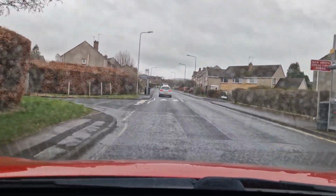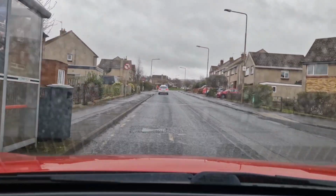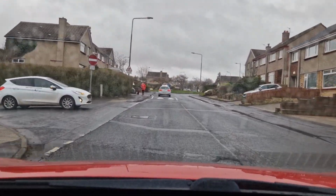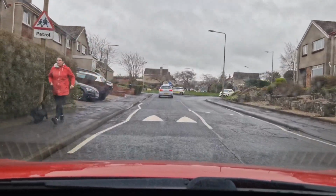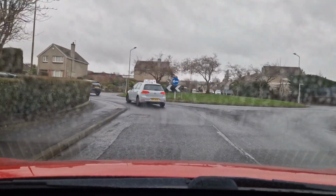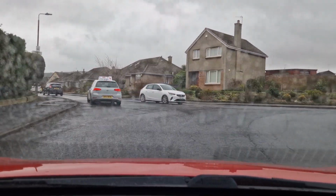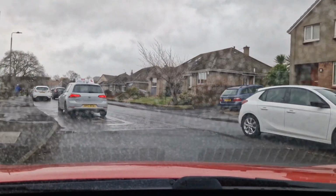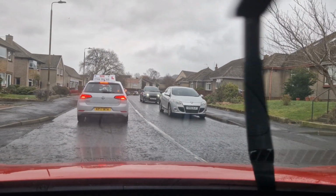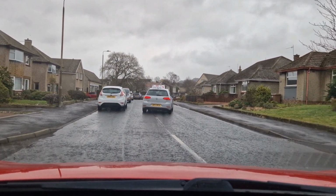So there's a roundabout up ahead. We're going to turn left at that roundabout. It's going to be first exit left. So we can see the learner car in front's come to a stop there. We want to be having a look round him and seeing what he's coming to a stop for. It's probably the two cars that are oncoming. Once they're gone, we're still looking beyond them and there's space for us to go behind them just now.